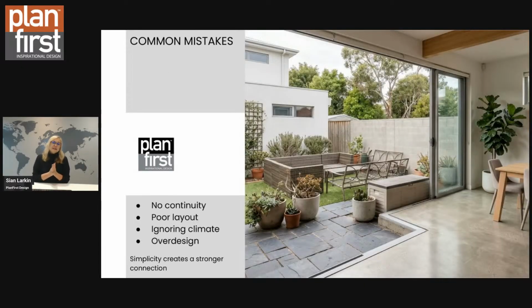The common mistakes that we do see, firstly, is using different materials on the inside and on the outside. And you can compare this image to some of the images we looked at previously. It feels totally disjointed. It's an uncomfortable space.